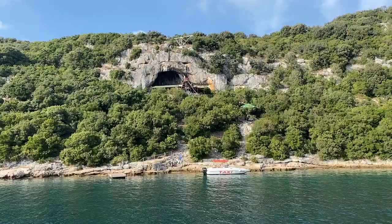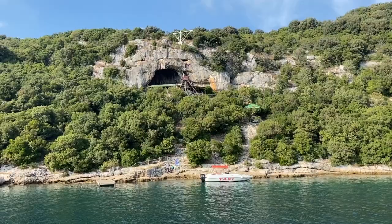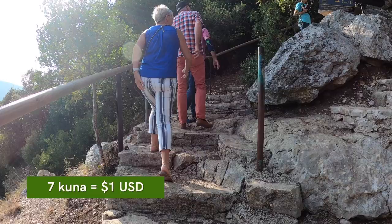Our final stop of the tour was the pirate cave. So it's 7 kuna to get into the pirate cave. That's only about $1, so why not?